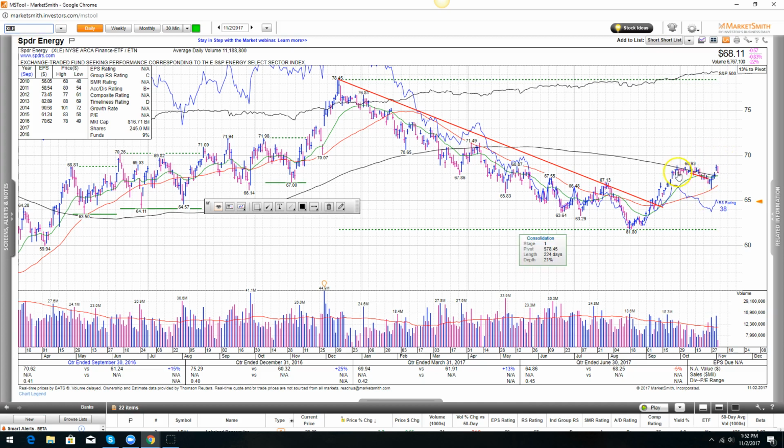It's trying to turn around. So energy is looking interesting. Financials are looking interesting just because institutions are looking for a place to park their money that aren't as expensive. A lot of the institutions do look at valuations. I don't look at valuations. It doesn't matter to me. I look at price action. But a lot of institutions do when they look at the PE ratios and all that.